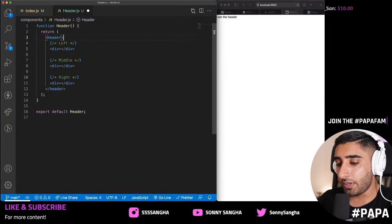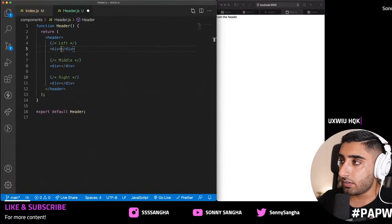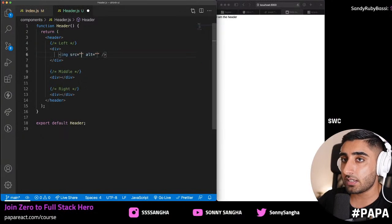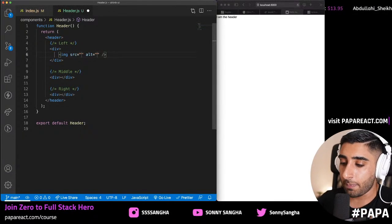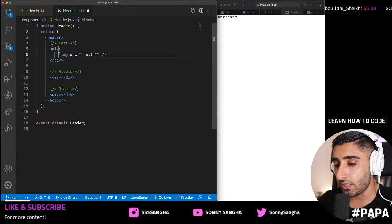Now, I want an image in this left div. This is going to resemble the Airbnb logo. I'm not going to use a normal image tag. An image tag is typically what we'd do: we'd put in a source, and this source would point towards that image. What I'm going to do instead is use the actual Next.js image tag.